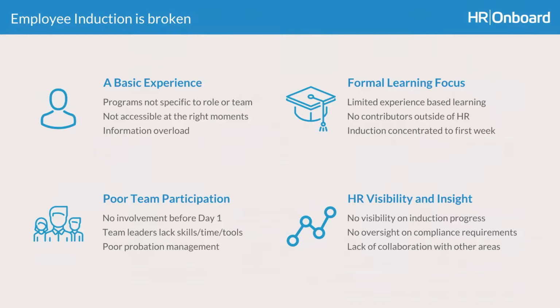The other part around induction is sometimes they equate induction with just the formal learning elements. So in some industries, there's requirements that you must go through these learning content pieces, and they kind of say that's induction. But hopefully, from what we've just shown you, there's a lot more than just, hey, you need to do these compliance courses and that's it.